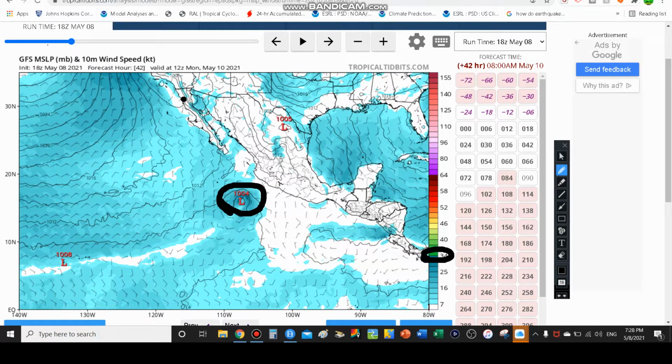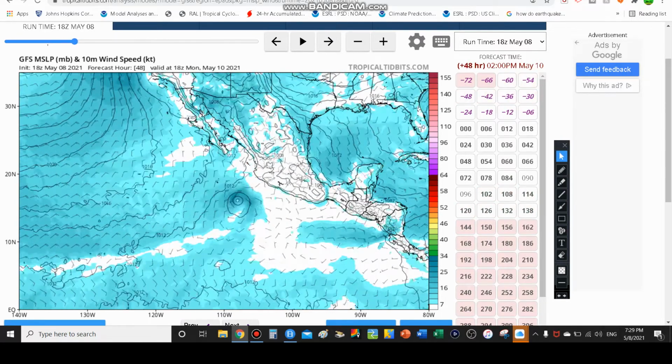So I do think there is a chance, and I think it will probably happen overnight Sunday into Monday. You might wake up Monday or have lunch on Monday, and it might not even be a depression or storm anymore. But this is still going to be developing, and it's going to be moving along the Mexico coast. Don't expect there to be no impacts.